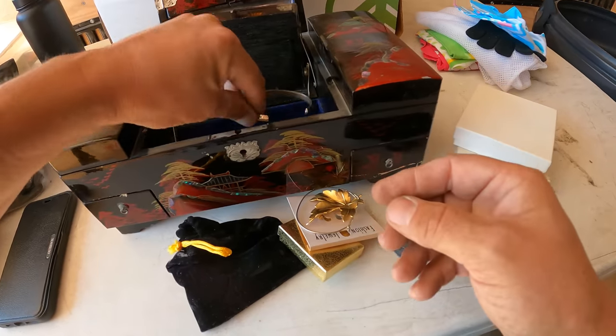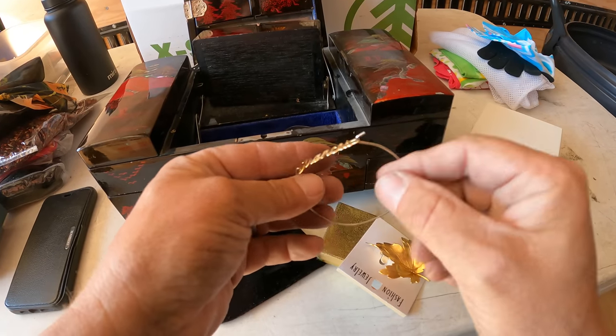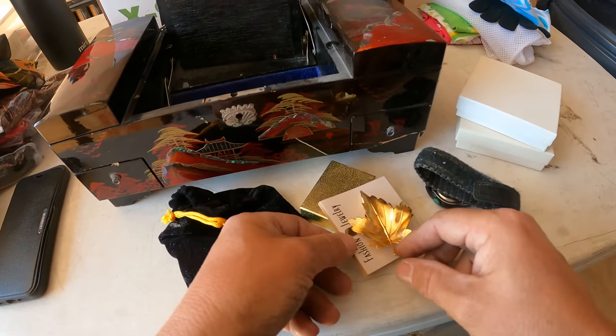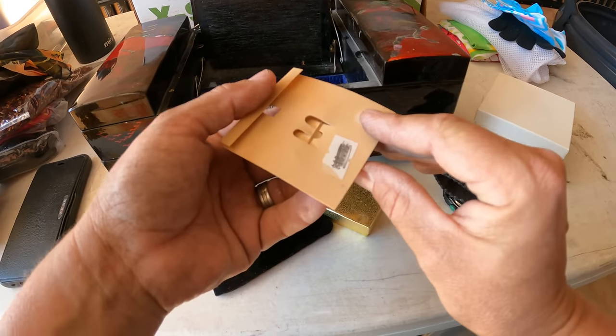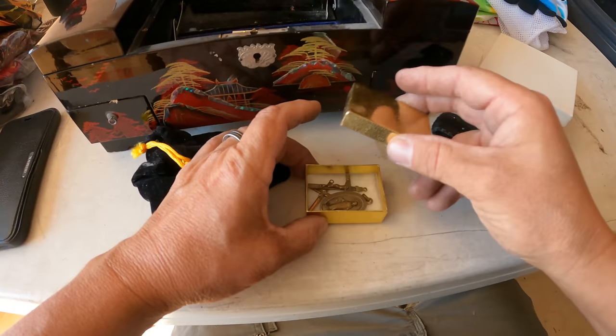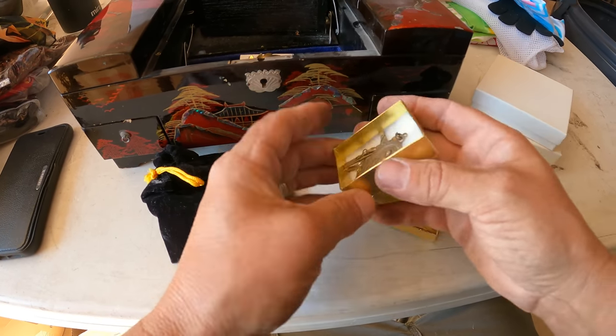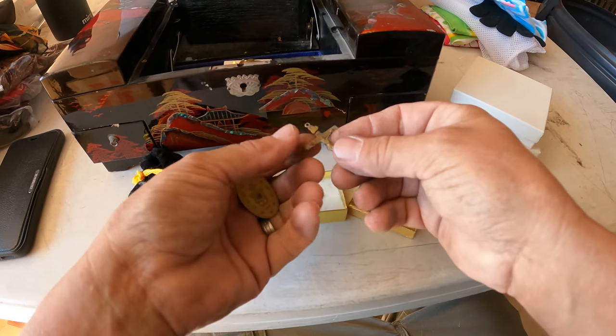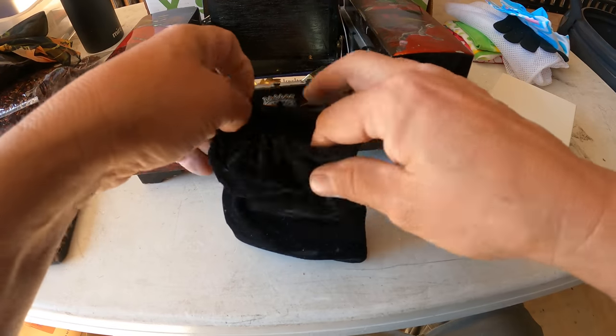Just a little stainless steel bracelet right there. I don't think that's gold or anything. It's just another cheap piece right there. There's a little brooch. $18.95? Okay, some little crosses. Does not look like gold, so nothing to get excited about, but they're still cool. What's this? This is heavy, whatever it is.